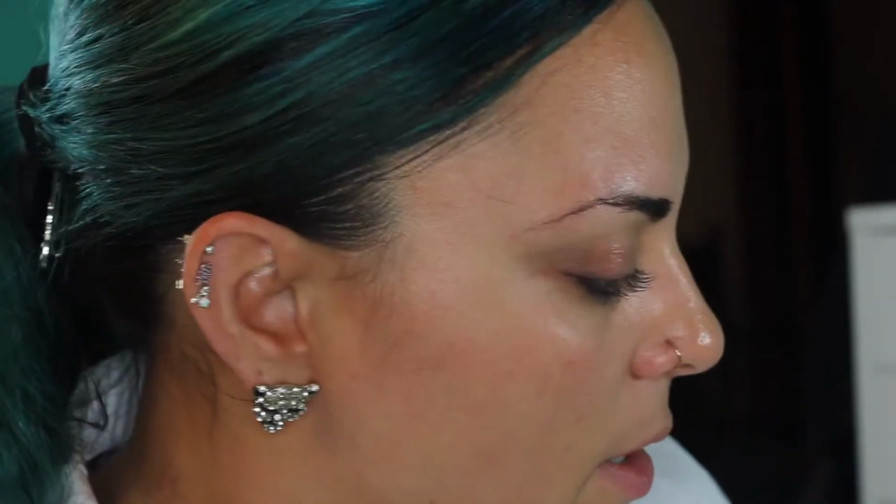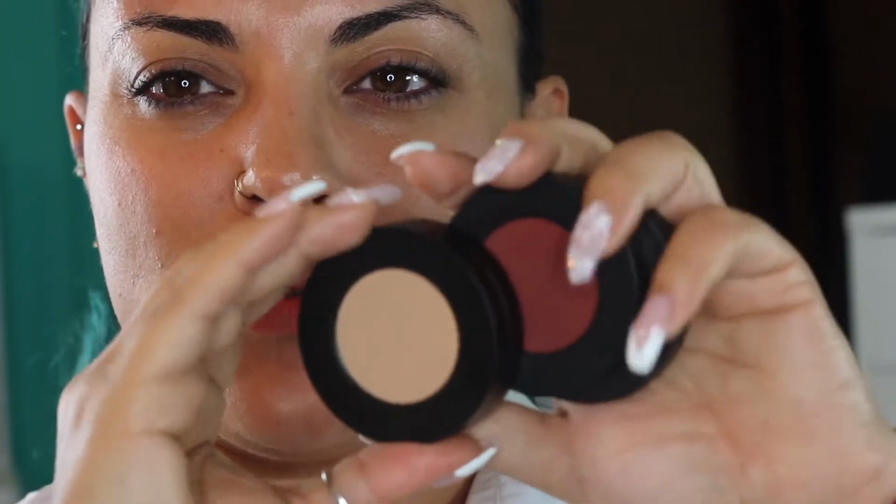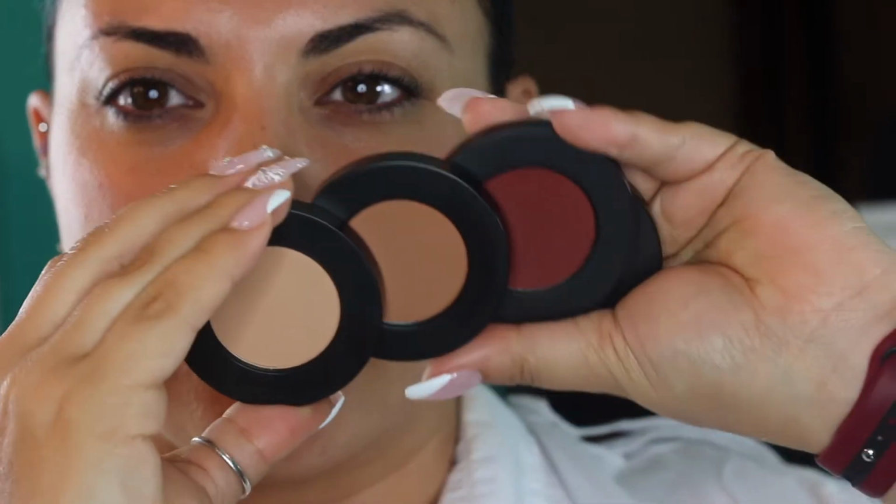I don't know if this matters, but the stackables, which are four colors, are $30. But you saw you get a lot more product. So I got this basically to do weddings, because people always want a neutral color, a neutral eye. And I thought this was a neutral smoky look that I would use. So they're pretty basic colors. I'm not going to review this.